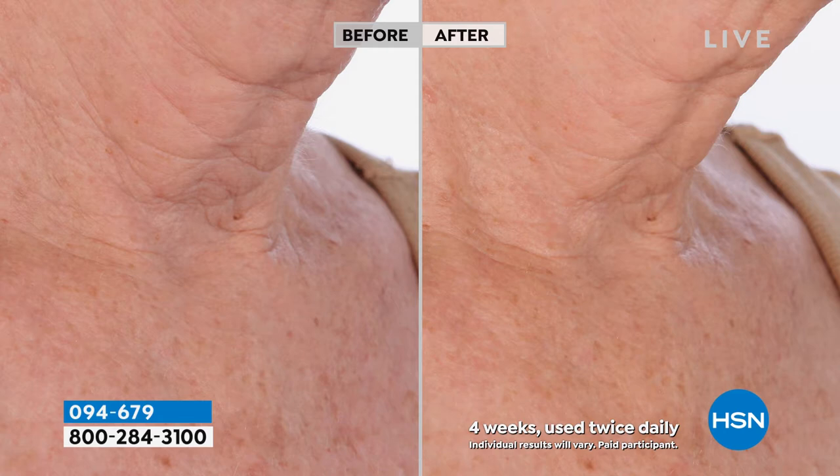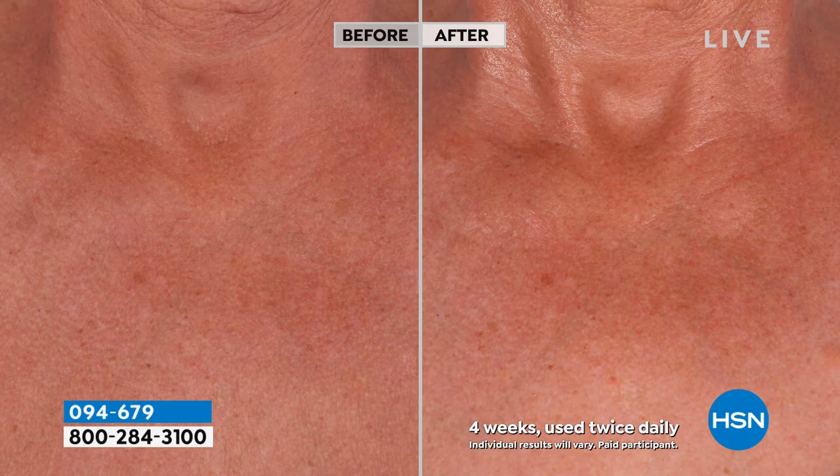Look at these results. You will see a difference. And if you hate that it's not scarf season, don't be wearing a scarf around if it's 110. You really can show off your neck.